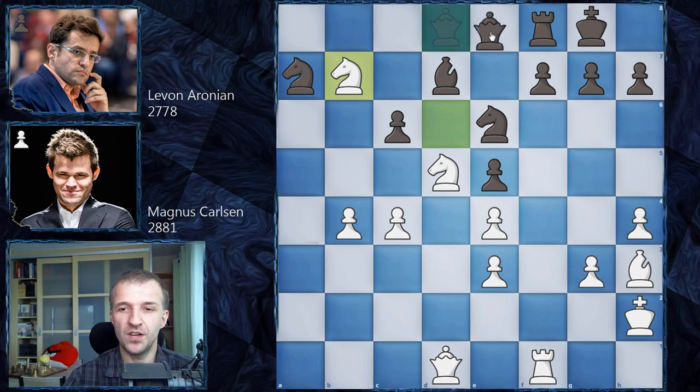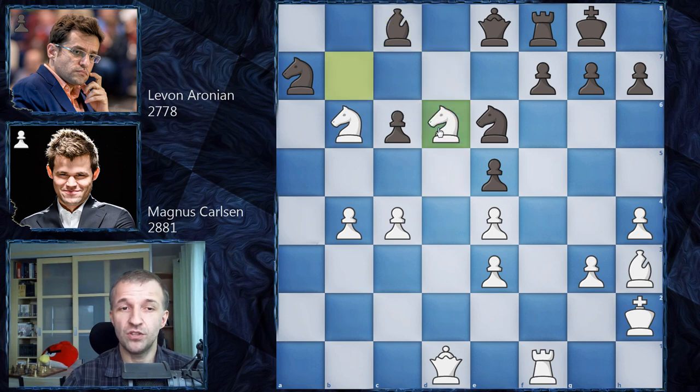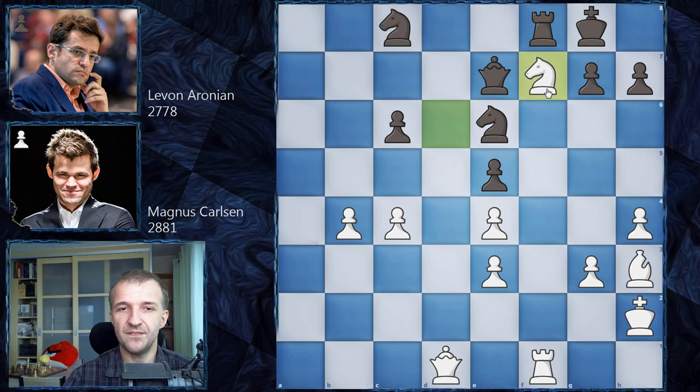So something like queen on e8 maybe, knight b6, now attacking the bishop twice. So now the bishop has to move, and now knight on d6, attacking the queen, attacking the bishop twice. So all the moves could be forced, okay? Queen on e7, and now there are a lot of interesting lines, but I will just show you one of them. Knight on c8, and after knight on c8, then knight f7.